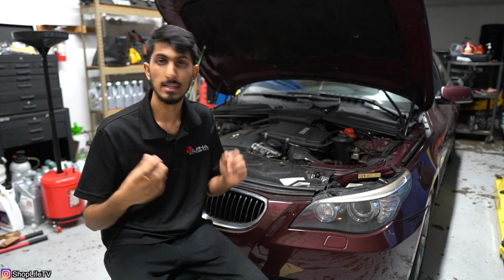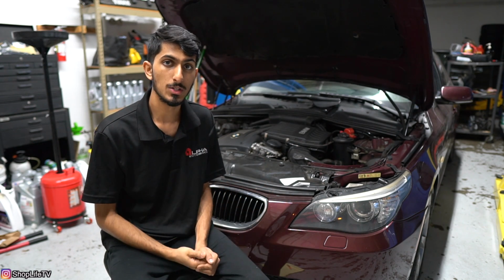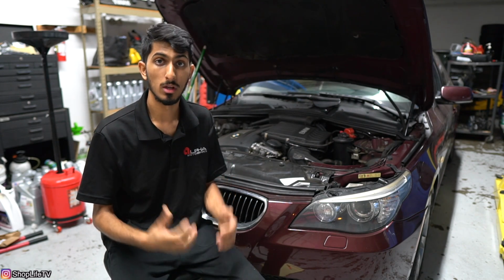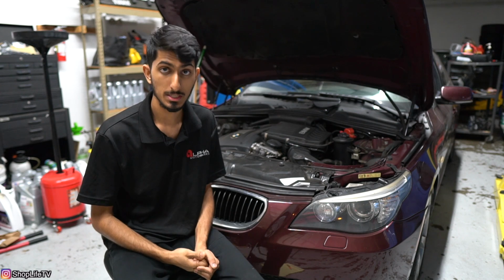And there's also a lot of fault codes that you'll get, which is an advantage with the electric water pump, is it does have a sensor on it. So if there's something going on with it, you'll get a fault code for it. So like I said, it's always important to have some kind of BMW scanner, especially with these newer cars. There's just so many more electronic components, and it does help out a lot with diagnosing your issues.